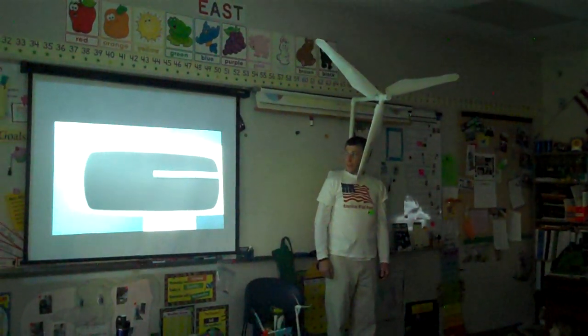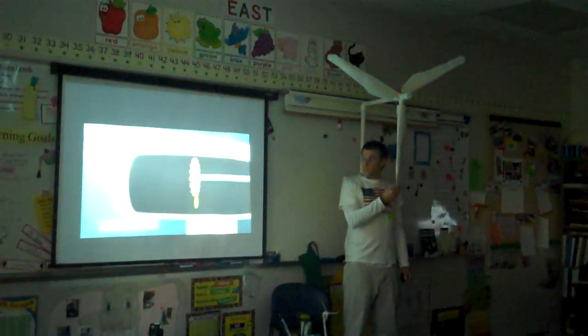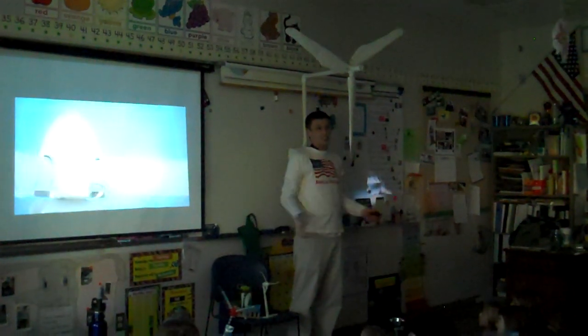So the rotor shaft spins a series of gears. See, that's the gearbox right there. About 1,800 revolutions per minute. And at that speed, the generator can produce electricity. There's the generator that actually makes the electricity. So when you spin the generator, it makes electricity to use.